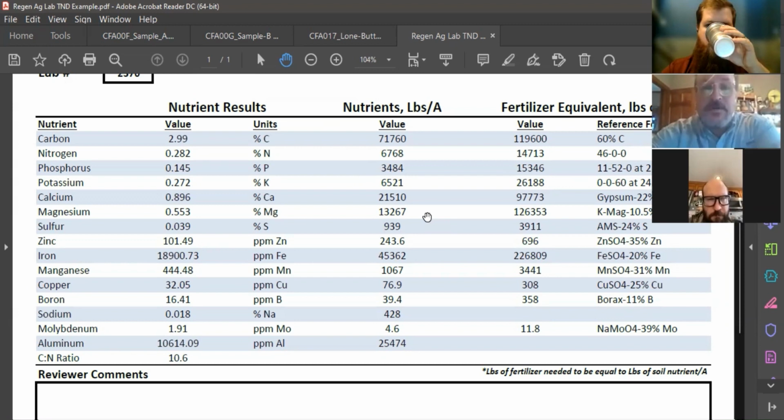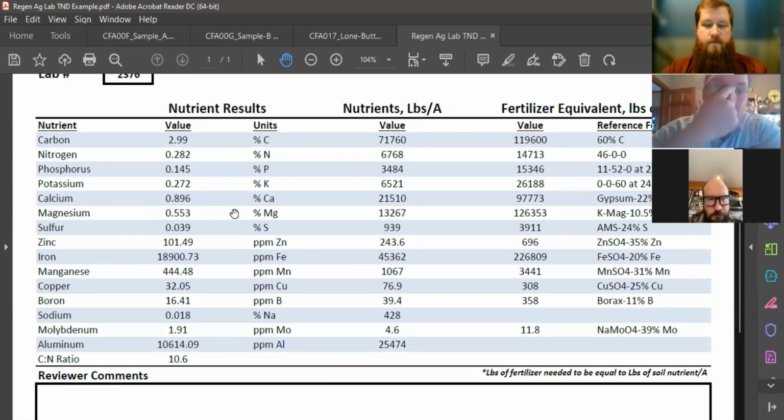So in this case, we're doing a complete digestion. Just look at the amount of calcium in this field. It's 21,000 pounds. Wow. That's there that the farmer's growing on top of, and he didn't even know he's growing on all this rich source of fertilizer. If you look at the phosphorus, 3,400 pounds of phosphorus, and what Lance has done on the right is he's made an equivalent amount of how much fertilizer it would take to get that amount of nutrient in the ground.